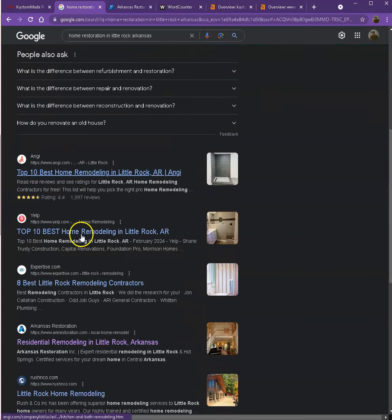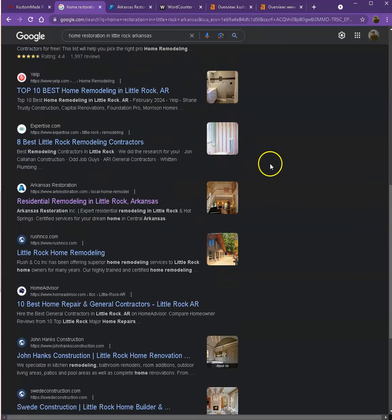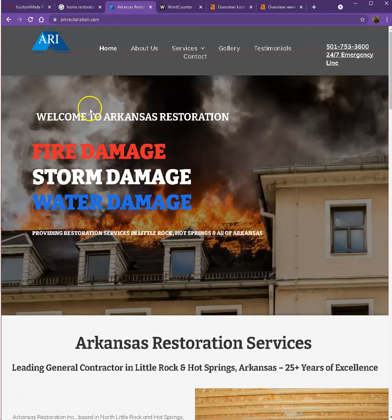And moving on to the next part, these are now what we call the organic searches. If you can see, these are all the websites that rank higher without people paying for any ads, just because they're doing certain things. And that's exactly what we're going to analyze. So I pulled up one of your top competitors' websites. Let's see what they have differently.